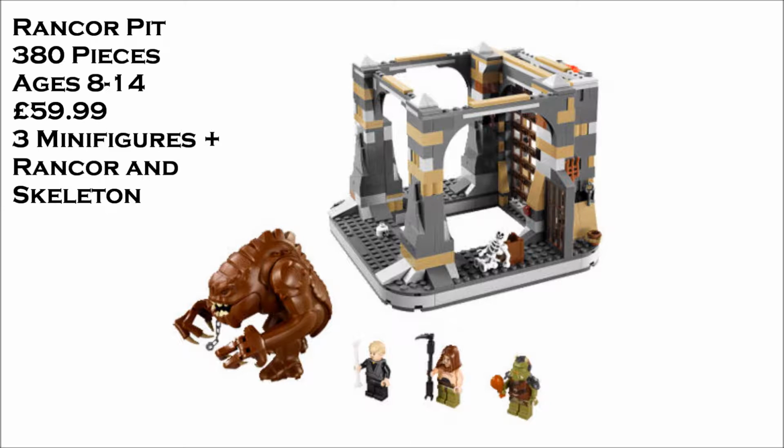Yeah, I was disappointed in the price range of this set. I don't think I'll be getting this one. It's a shame because the Rancor looks pretty good, but it's just such a high price. It's ridiculous. And 3 minifigures. You only get 3 minifigures.